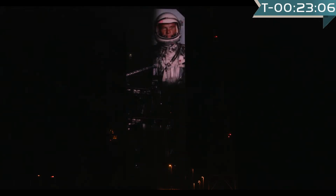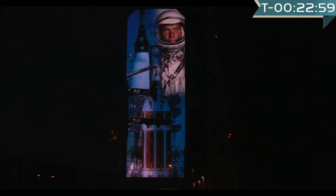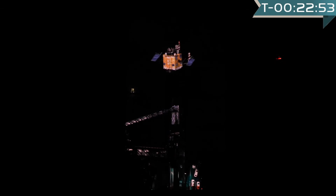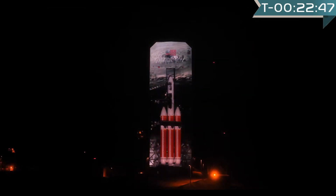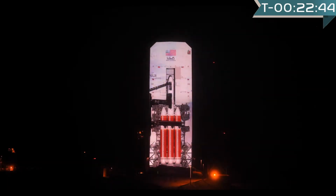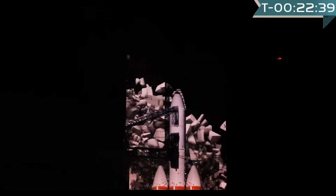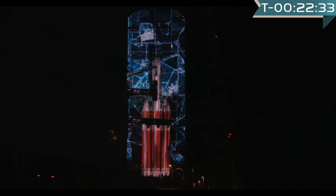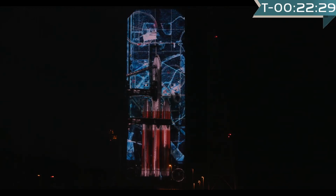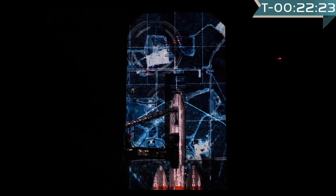From John Glenn, the first American to orbit the Earth, to new ways of connecting the world. From the most accurate weather satellites ever deployed, to game-changing national security satellites and launching missions throughout the solar system and beyond.